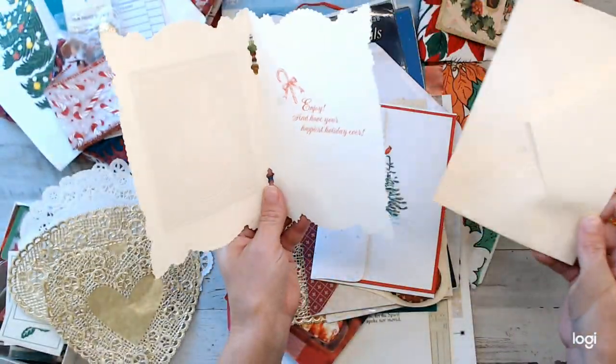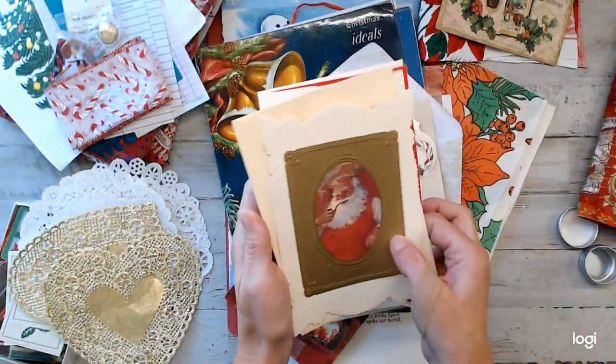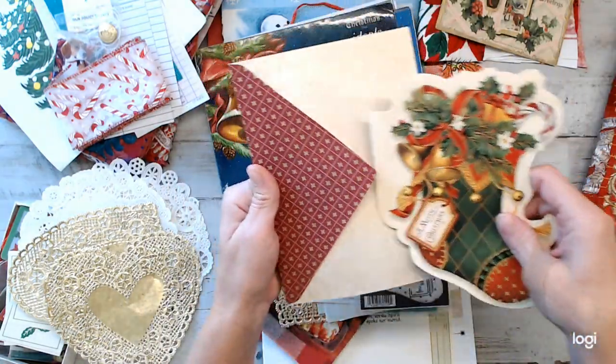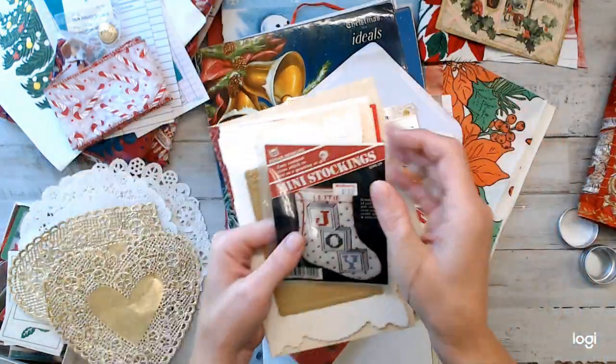As you can see, here's this one. Isn't that cool? And I kept the envelope with each one. So you get 1, 2, 3 cards that are usable. So if you want to use them for Christmas cards or for your journals. This here, so you get all kinds of different things.